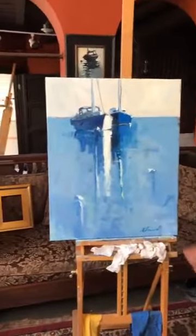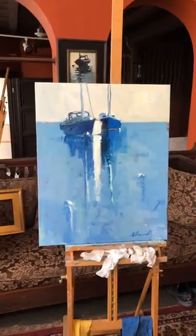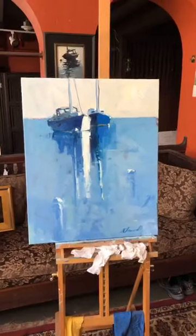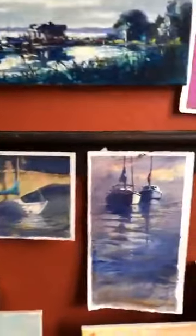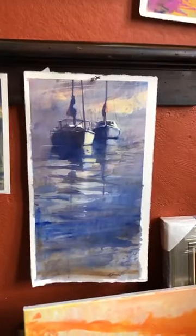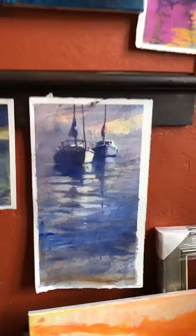And it's a little different. And fear not, be different. Right, a little more abstracted. And there's the watercolor right behind you, actually. Right there on the right, the tall one. So that came first, and I've been having fun. You can tell.